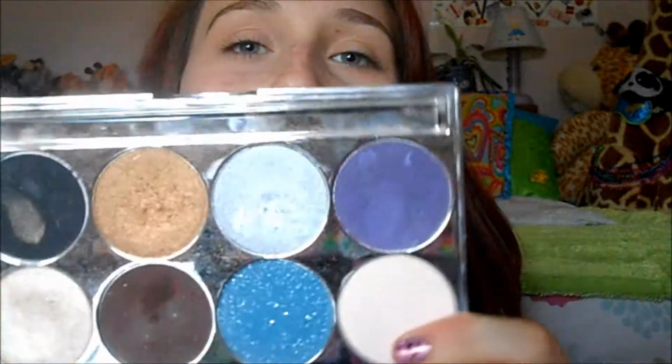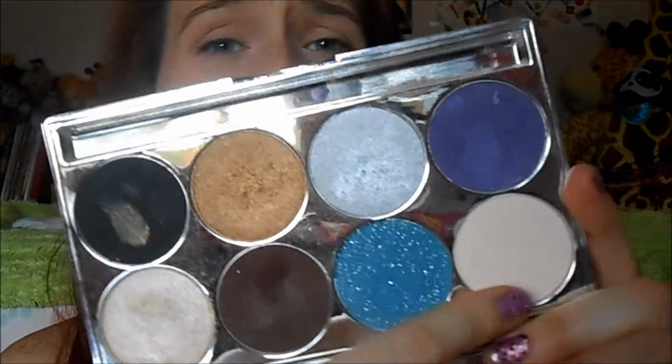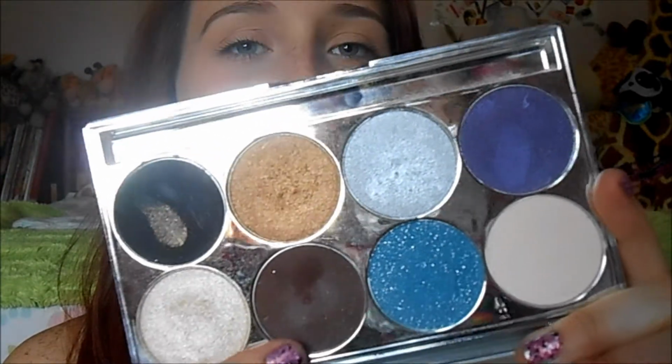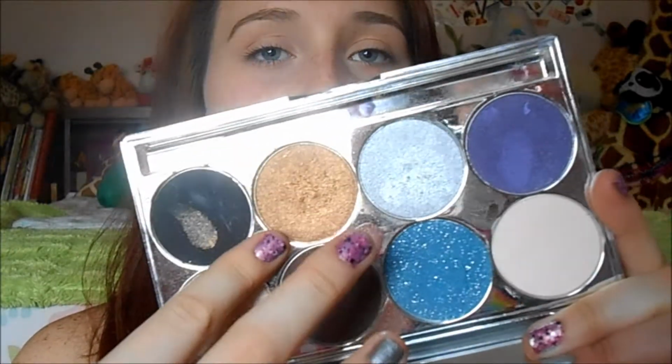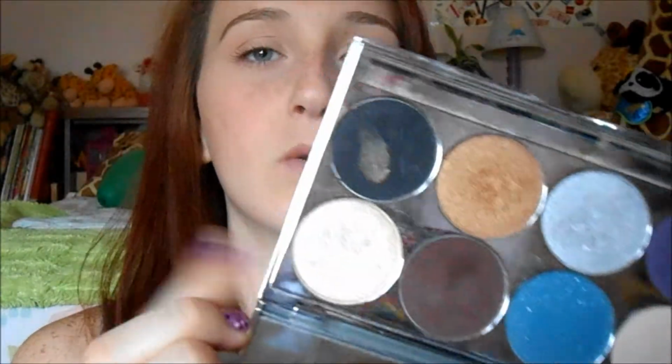Okay. So I've been really liking this color as a brow bone highlight, and this is like a little crease color, and kind of like this is a lid color, and then an inner corner kind of highlight. But yeah, I've just been really liking this little palette that I have.